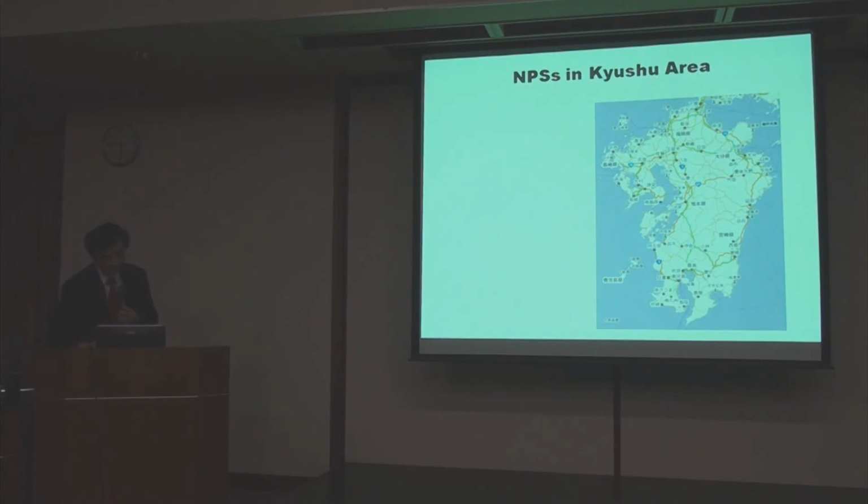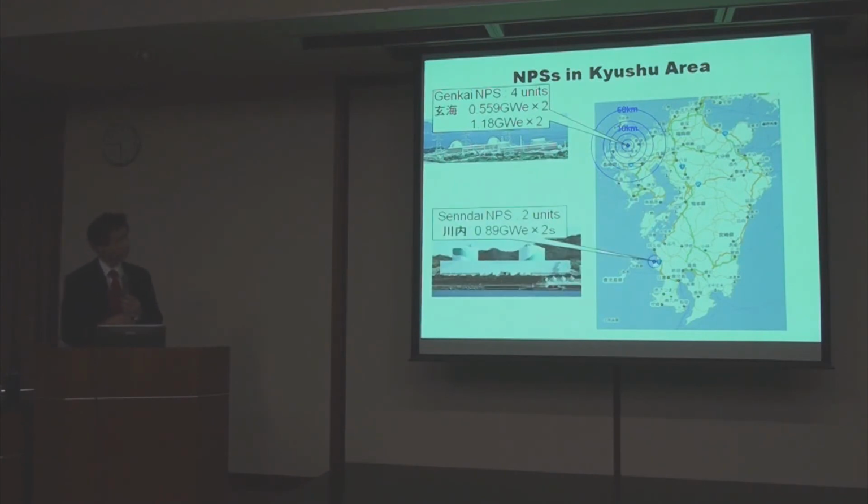Okay, finally, there are 2 nuclear power stations in the Kyushu area. So now we are here. It's 60 kilometers from the Genkai power station. Here is the Sendai power station, and the Ito campus is 40 kilometers away. And there is another one, Ikata.